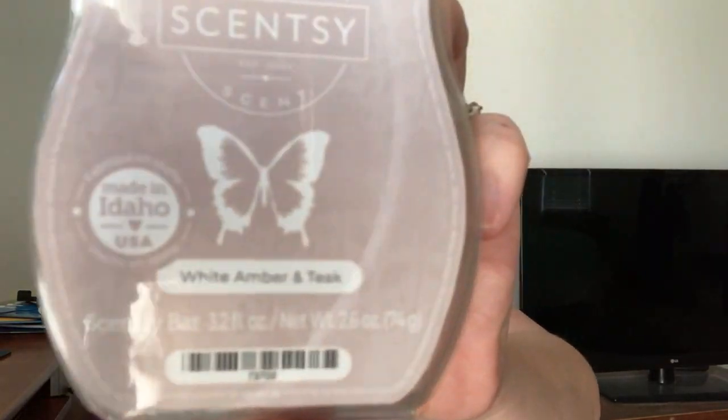Last one is White Amber Antique. And this one is Alluring Amber Antique Flirt with Fresh Bergamot. This is a masculine scent. It's similar to Bath & Body Works, what is it called? Mahogany Teakwood. It's very similar to that, but not as overwhelming. That one is very overwhelming.